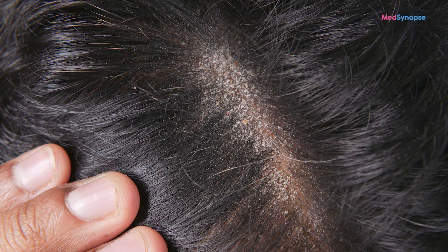Okay. So before I discuss dandruff and what it is, dandruff is so common, and patients are very distressed because of it. Unfortunately, there is no permanent cure for dandruff. Let me explain what dandruff is.